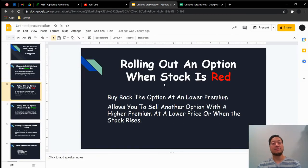Next thing that I always keep track of too is rolling over an option when the stock is red. So what this means is you can buy back the option at a lower premium. So let's keep that option of Microsoft. So if it is at $310 at that $5 strike price out, and for some reason that same day or next day the stock tanks $5 and the premium lowers all the way down to $100, I would buy that back at $100 and I would keep that $210 premium. I would either wait or I would sell another premium at a lower strike price with a higher premium.